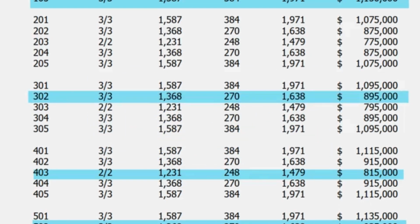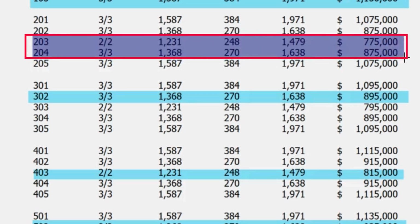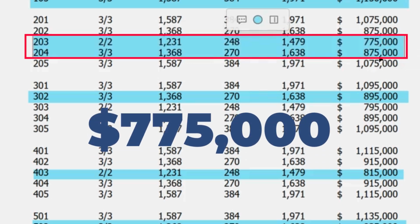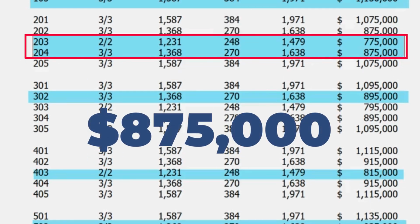And then we've got 2nd floor 204 and 203. The last 2 units available at $775,000 is the 2-bedroom, 2-bath, Unit 203, which is 1,231 square feet. And then Unit 204 is a 3-3, approximately 1,368 square feet, and it is listed at $875,000.